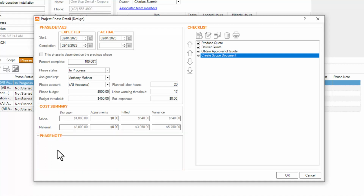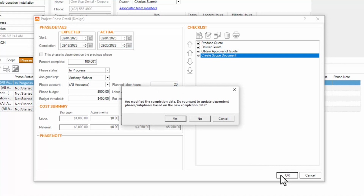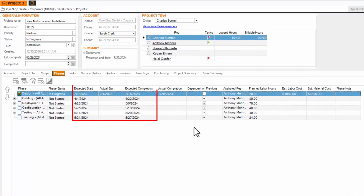Let's say I complete this phase today, 4 days after my estimated completion date. Tigerpaw will prompt me, asking if I'd like to change the dates on all dependent phases. I have an option to say yes or no. If I say yes, all of the dates assigned to future phases are adjusted, and my projected project completion date is adjusted as well. Appropriately leveraging this functionality enables me to ensure everything gets done that needs to get done, but also keeps me on schedule.